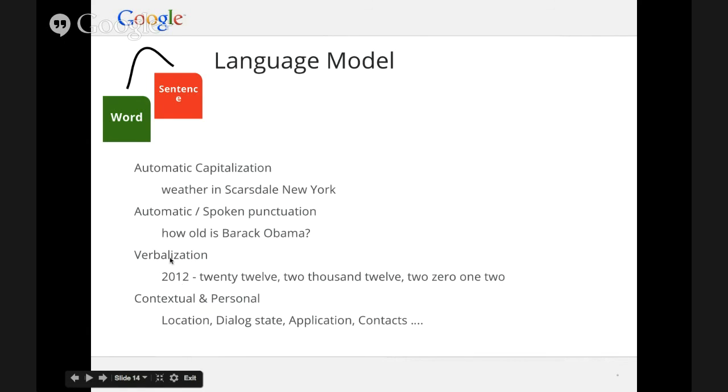We also look at things like verbalization. If someone says twenty twelve or two thousand twelve, we know to not write out the number in words. Instead, we use the numerics and show 2012 because that's typically what the user would have written if they wrote it themselves. So we have to understand when a person is speaking, what they're really intending in terms of the written domain. And so we look at the context of what's been spoken and try to relate that back.